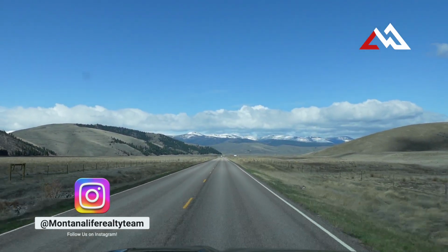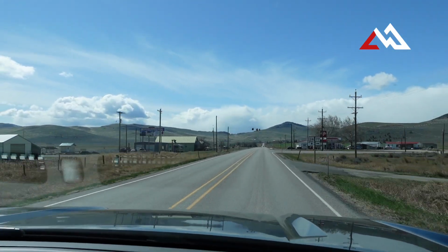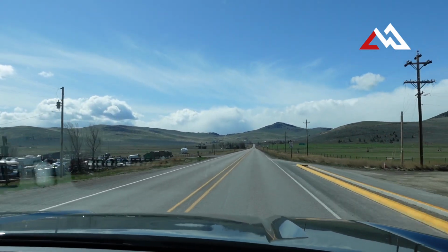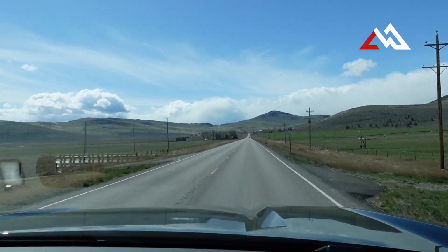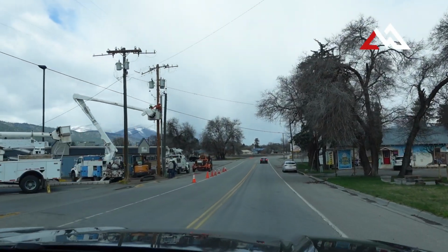And there's a long stretch right here before you get to Hot Springs, which you see right here. Hot Springs is not very big at all. It's got a population of 557 people, and there's 4 or 5 different hot springs in town. It's kind of a cool little Montana town. If you ever get to it, you definitely need to check it out.